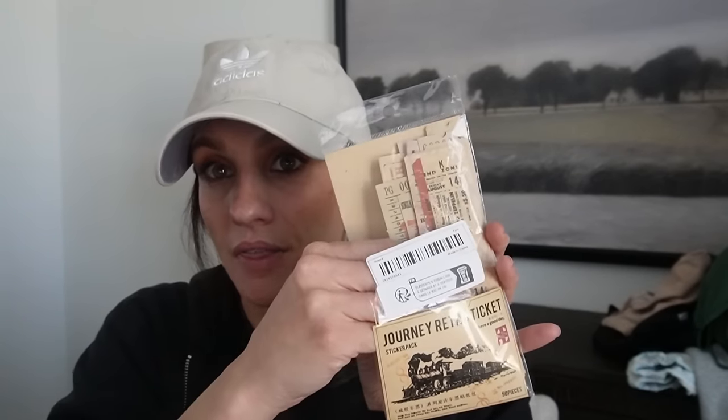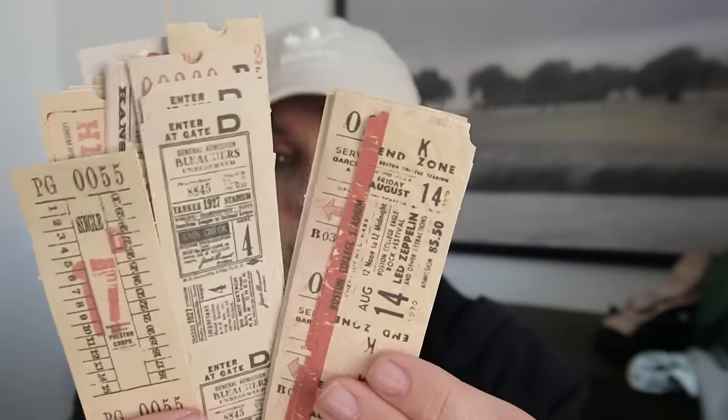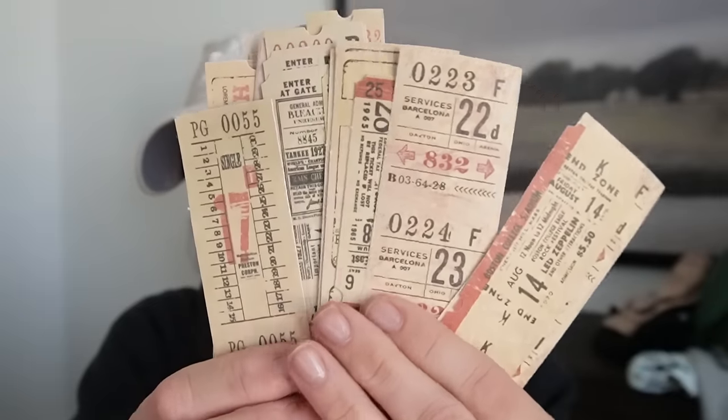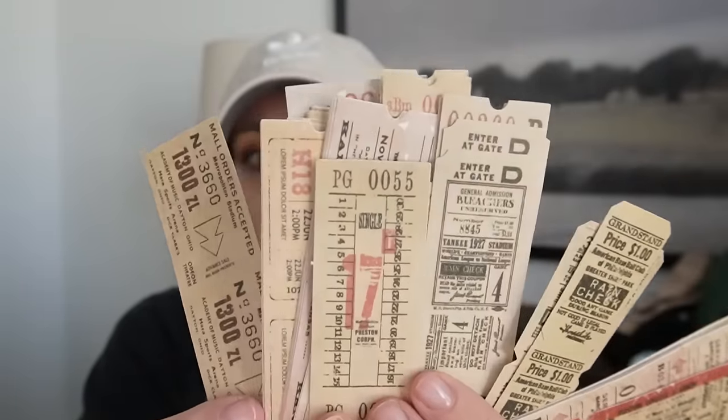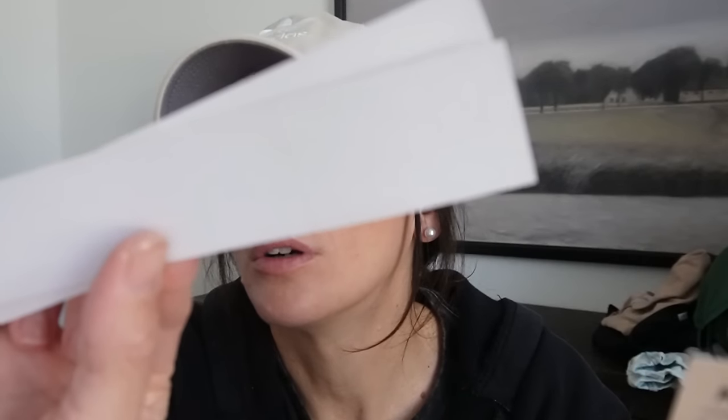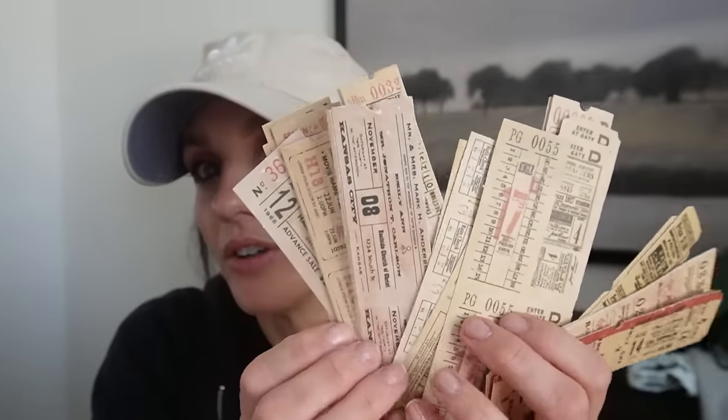And then I got this pack, and in this pack, your tickets are a little bit longer, but you can cut them down and they look like real tickets. I mean, they're meant to, they've got the little part where you can tear them off. I don't know if you can see that, but so pretty. Tickets are another one of my favorite junk journaling things.